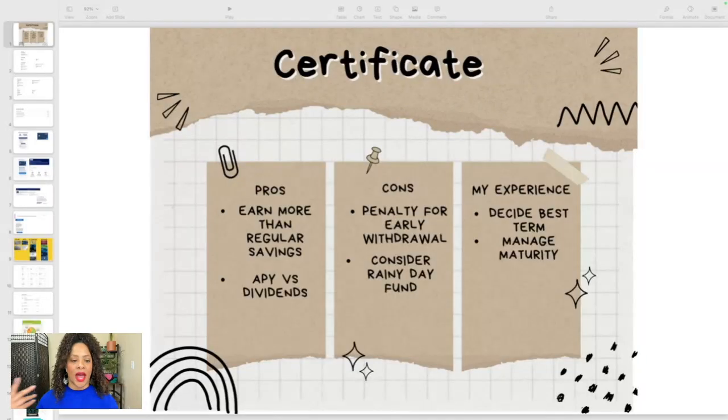the certificate. So when I take a look at the certificate, my first pro is going to be if you have a regular savings and then you get this certificate, you're going to earn way more with this certificate. So with Navy Federal, I have my checking account, I have a savings account, and then last year I got the 15-month certificate. Well, with the regular savings each month, they actually do put a dividend, but y'all, that dividend is like 10 cents or something like that. So within a whole year, you could probably earn maybe like $11 or $12 in your regular savings.